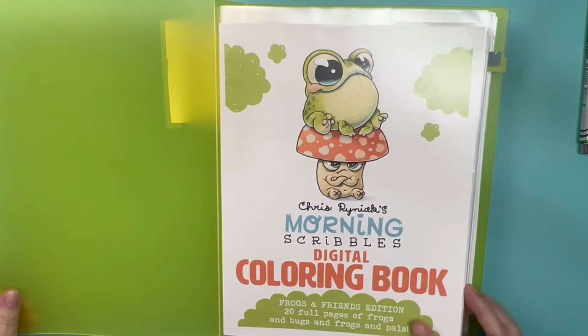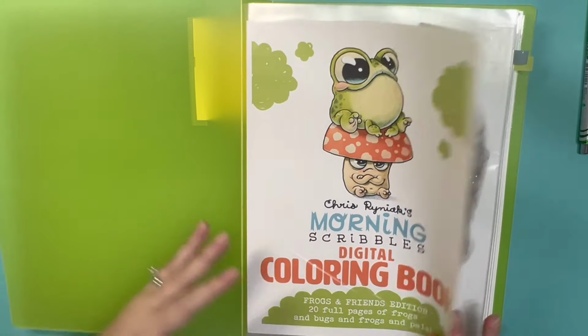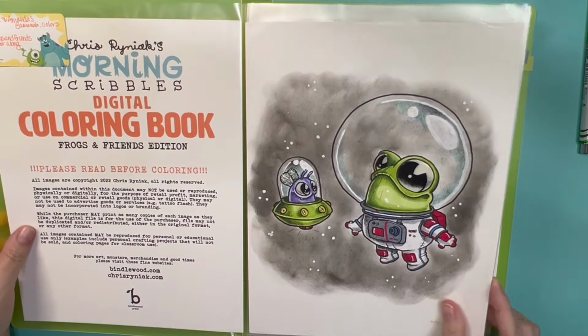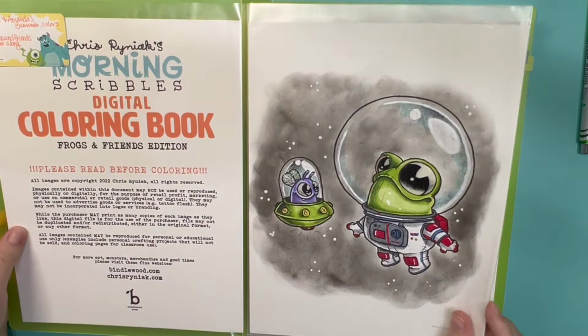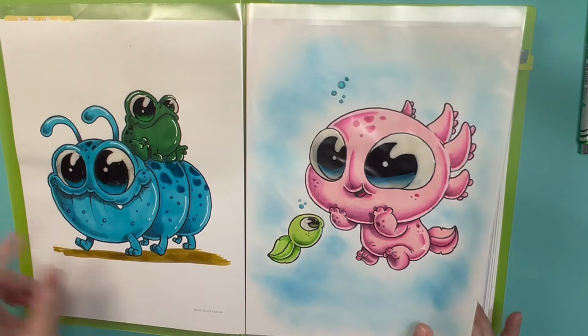This is Frogs and Friends 1. I have not done a full flip-through video. This book is now complete, so here we have all of the pages that we have colored so far. We just recently started Frogs and Friends 2. I co-host this with Amanda from Amanda Colors.